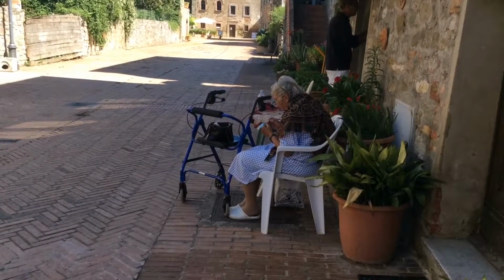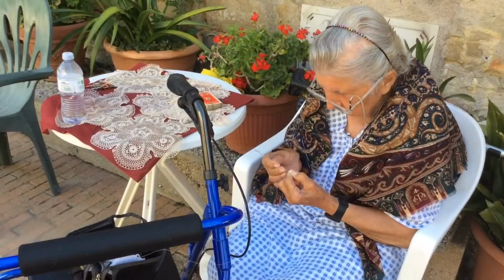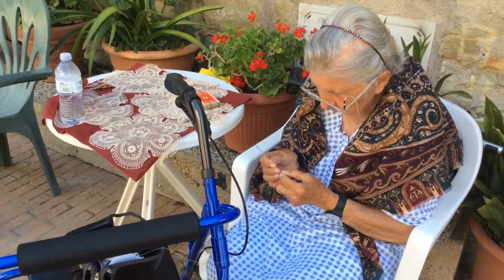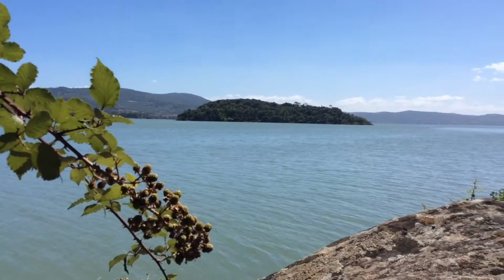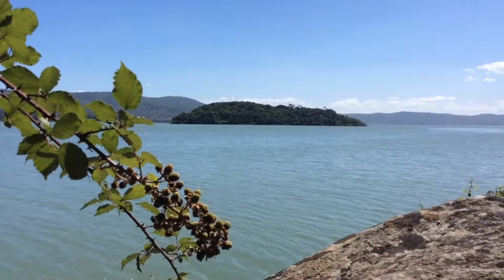Can you see what this lady is doing? Yes, she's making lace, and there is a lace museum because this was one of the main industries on the island, but now there are only a couple of people who continue to make the lace.